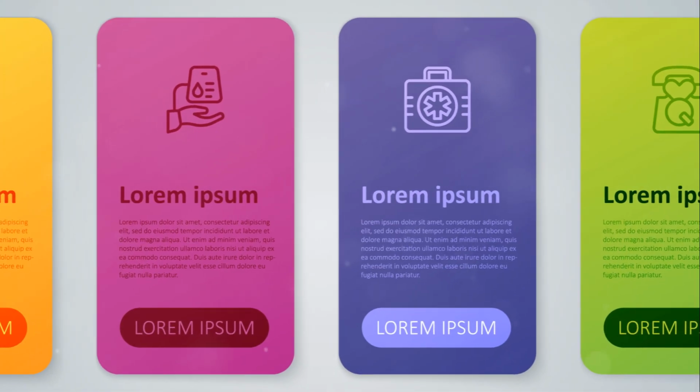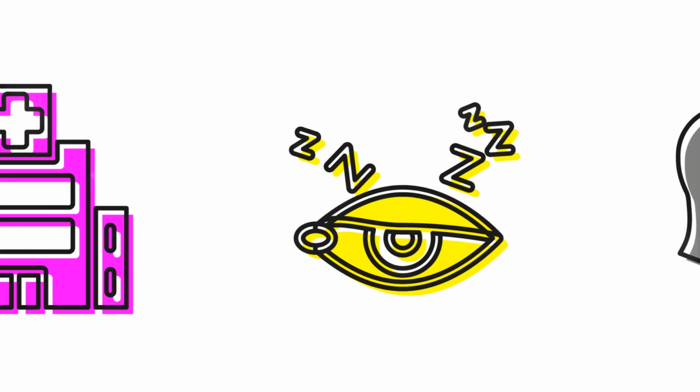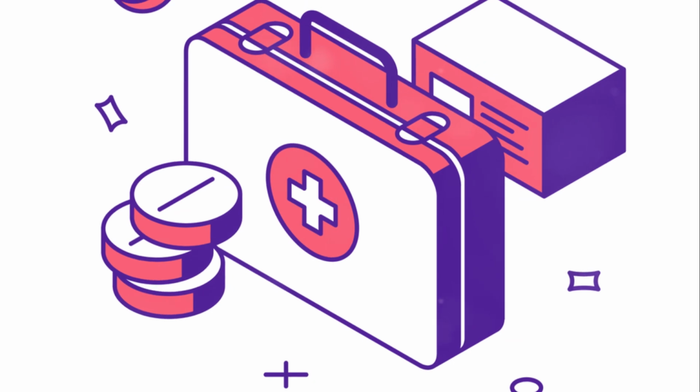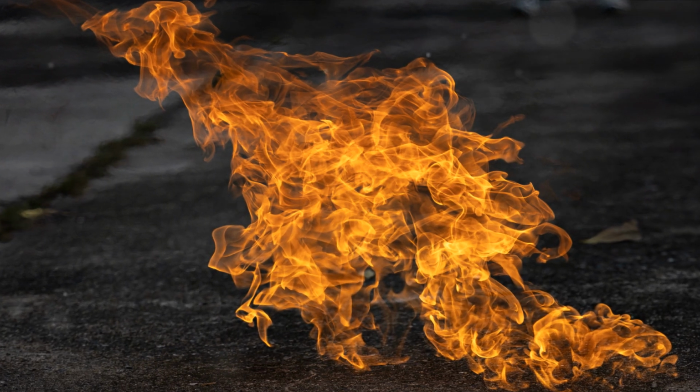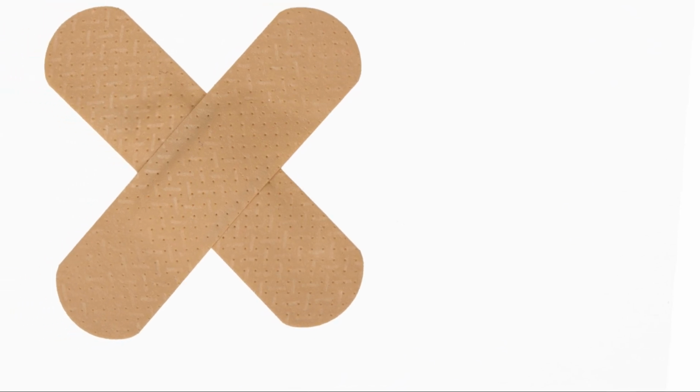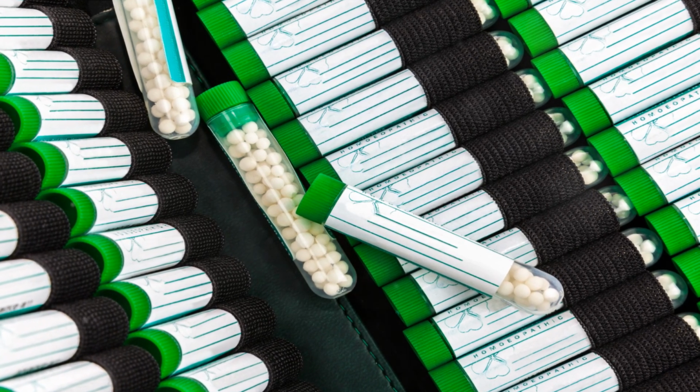It's not just about having the right supplies, but knowing how to use them effectively. So take the time to learn, to prepare, and to practice. Remember, a well-stocked first aid kit is a lifesaver. It's not just a saying, it's a fact. And it's one that could one day save you or a loved one's life. So let's get to building that kit.